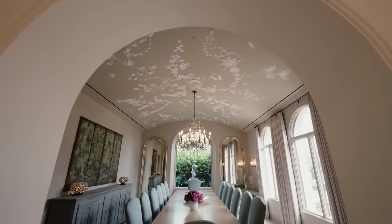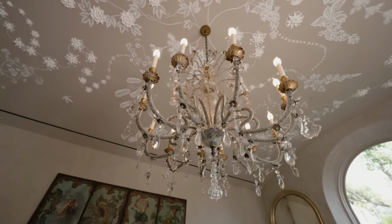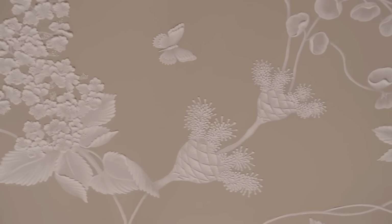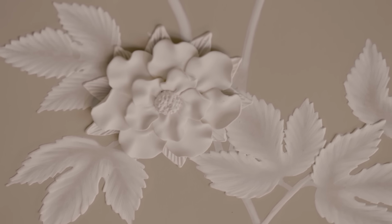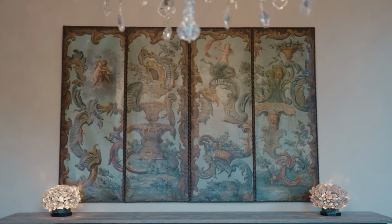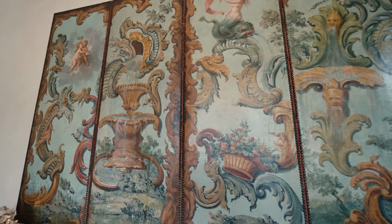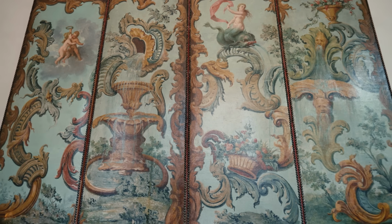This is my dining room, my formal dining room. It's one of my favorite rooms in the house, definitely because of the detail. This amazing ceiling, it's all hand painted, and it brought this room to life. I think another one of the special details of the room is that tapestry is 18th century French. And I think all the colors bring together the whole mood of the room.